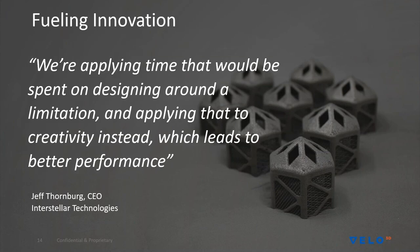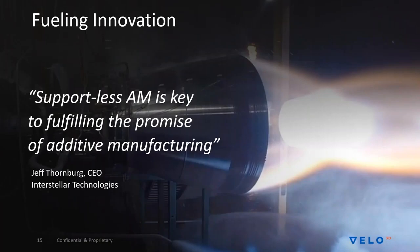Well, to round out fueling innovation, Jeff, you had one quote in the white paper: supportless AM is key to fulfilling the promise of additive manufacturing. You've talked at length on that. Is there anything you want to add? And if you don't have anything to add, I won't put you on the spot. No, there's one more thing I think I'd like to add to what's been talked about already.